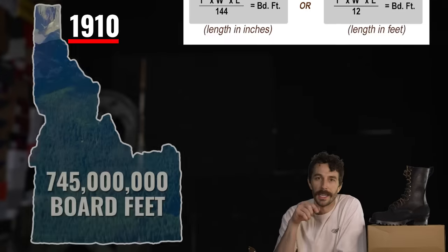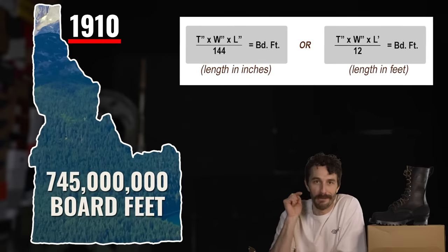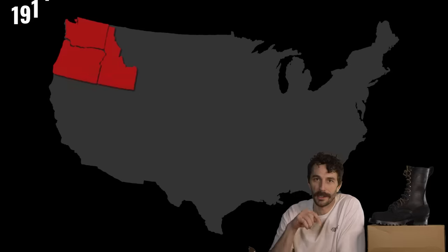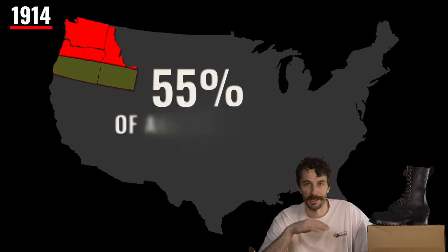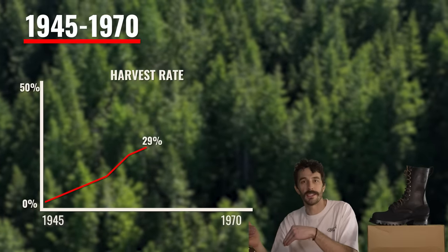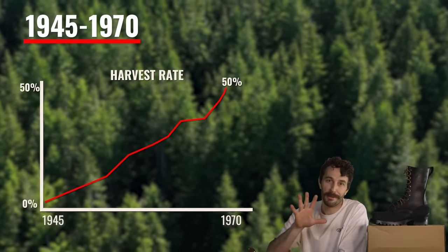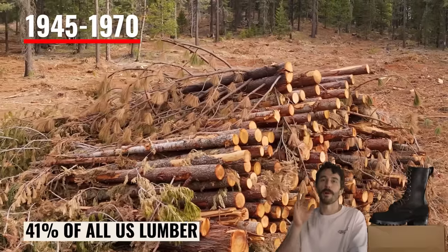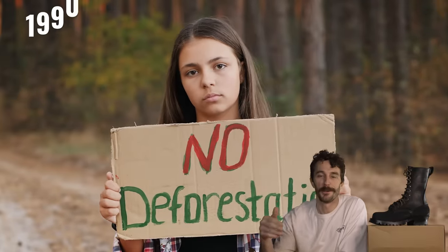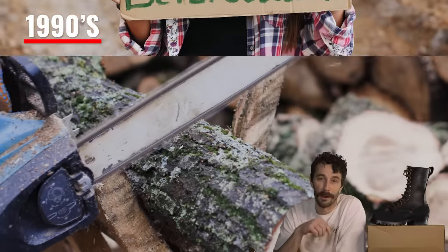And then by 1910, Idaho by itself was exporting 745 million board feet nationally. And to put that in perspective, in 1914, the logging industry provided 55% of all the payroll in the Pacific Northwest. And between 1945 and 1970, the Washington and Oregon logging industry harvest rate went from 5% to 50%, with 41% of all the lumber in the US coming from the Pacific Northwest. And then fast forward to the 1990s, and conservation acts caused the Pacific Northwest logging industry to fall by 90%.